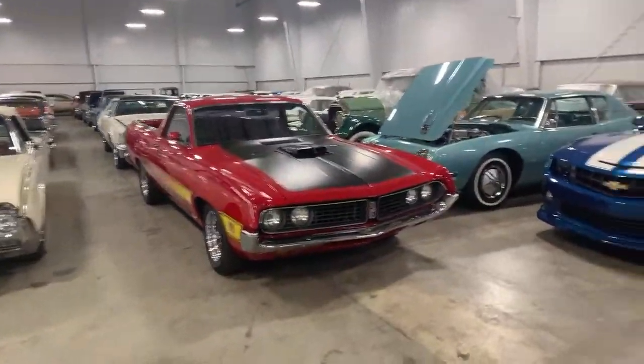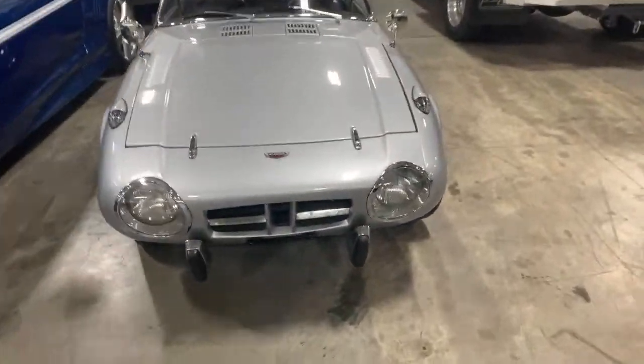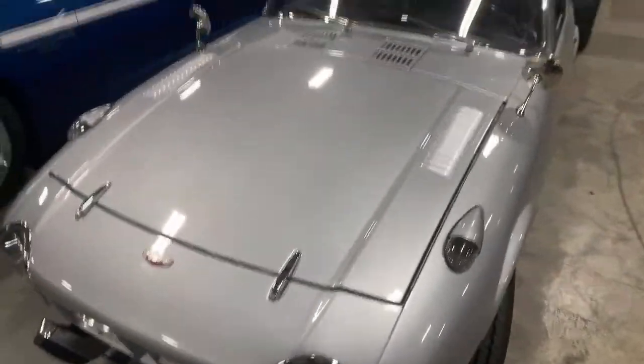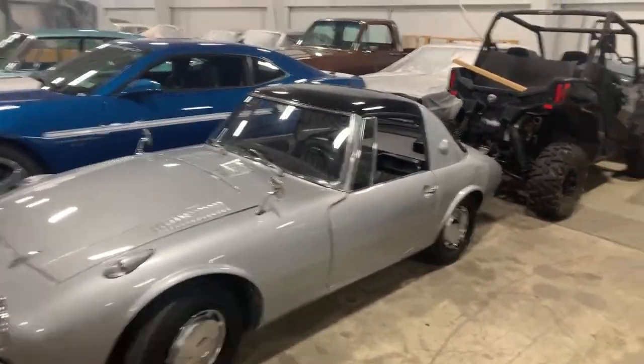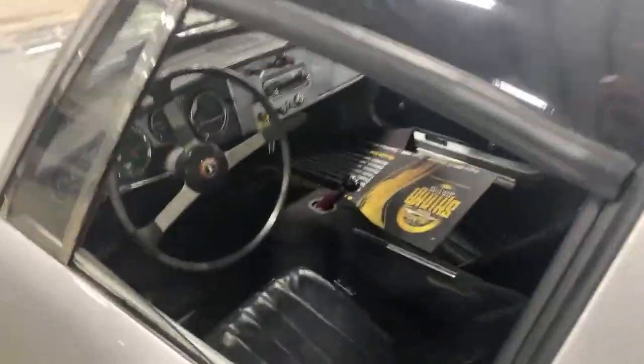Cobra Jet Ranchero. This is cool. This little Honda. Oh, Toyota. Sports 800. This thing is so tiny. Has like 57 horsepower. Interesting add to the collection. They think, or the handler thinks, they just thought it was cute.